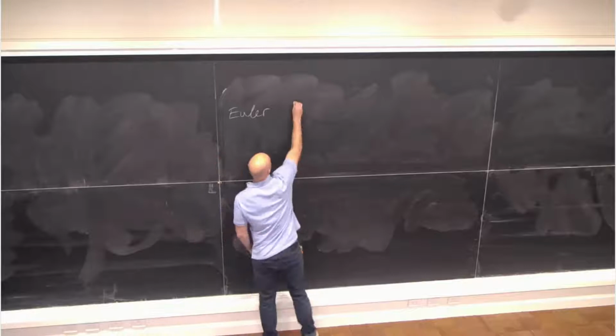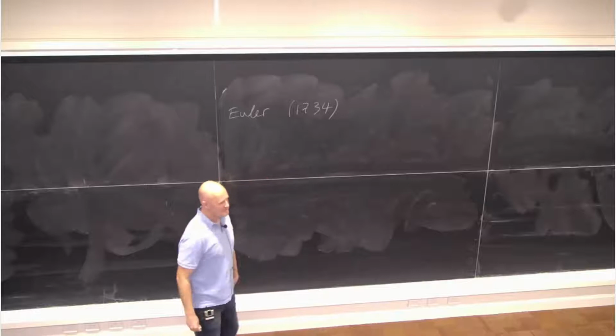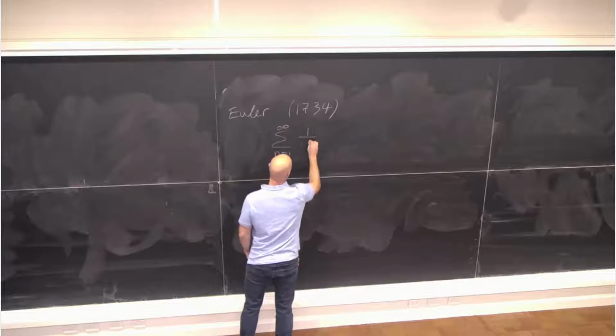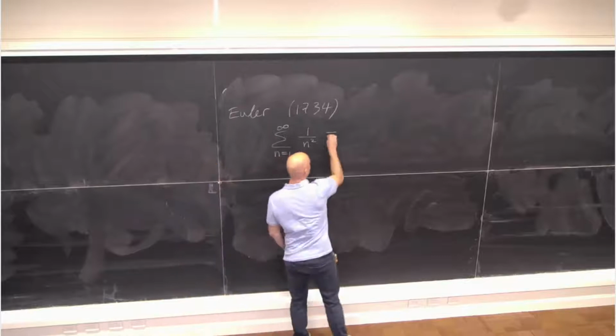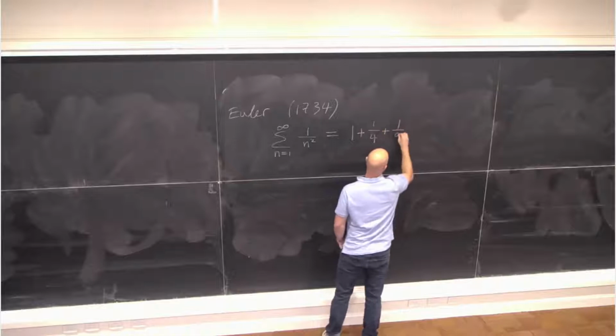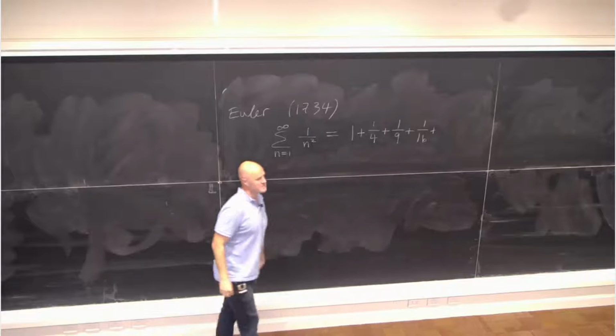So this is in 1734 or something like this. Euler is famous for many things, but one thing he is famous for is evaluating this infinite series. This is condensed notation for the sum of the reciprocals of all the squares: 1 plus 1/4 and so on. Okay, so this is an infinite series.